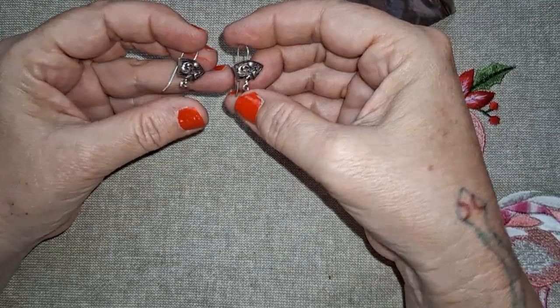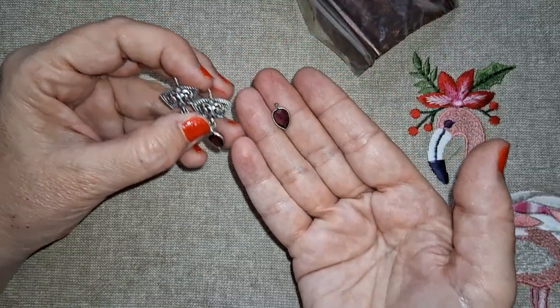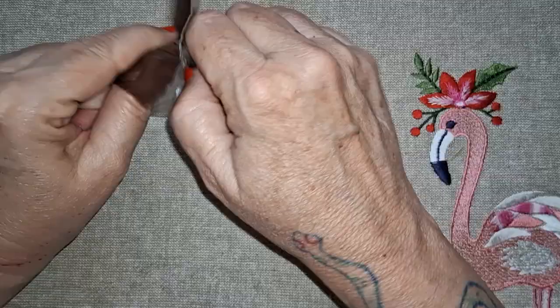Those are real pretty. I love little dainty earrings like that. So these will be fixed. That's an easy fix. Oopsie.